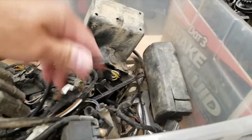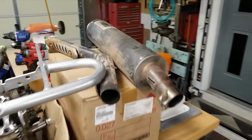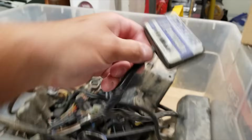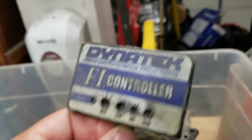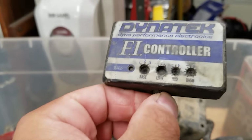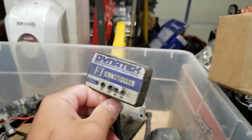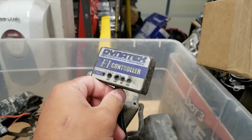Just so much stuff. From what I can see, it's got a Pro Design intake, an HMF exhaust, which is going to need a little bit of work. You can see I got a nice little hole in it. And there's a programmer in here too, but this thing looks really whooped. I don't even know if we can adjust this thing. It looks like all the knobs are trashed. Luckily, DRW is going to be hooking us up with a Procom unit, which should be a lot better than that anyways. Man, there is just so much stuff.